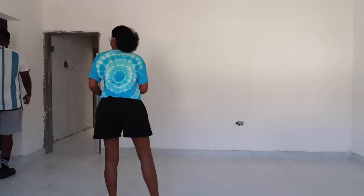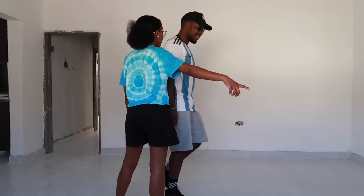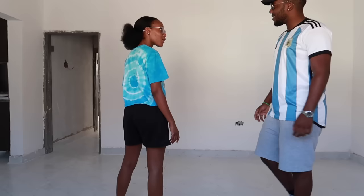No. In my head, my vision is the couch is facing this way. It's facing this way because that's going to be where my mirror is. My mirror, listen. Yes. Absolutely not. My mirror is going to be here.